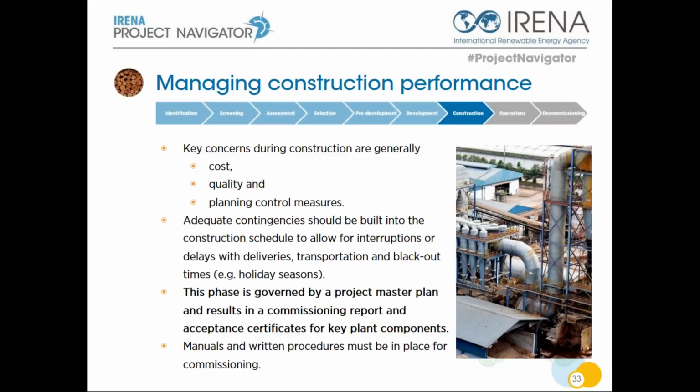Specifications for civil work should have been obtained from vendors, and all activities should have been aligned to prepare installation work. Some training will be conducted by your vendors, but ultimately the owner must assume overall responsibility, especially for health and safety training. This phase is governed by a project master plan and results in a commissioning report and acceptance certificate for key plant components. Manuals and written procedures must be in place for the commissioning.